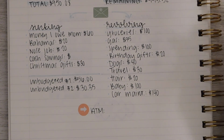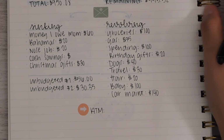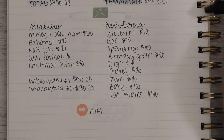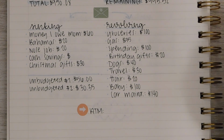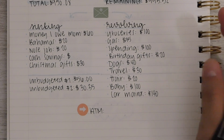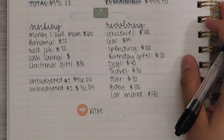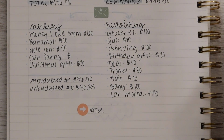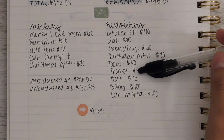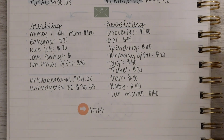Let me know what y'all would do. Sorry, not my emergency fund envelope. I have my emergency fund in my actual bank account, and then I also have a car maintenance envelope. I don't know if I should use my emergency money because it's technically not an emergency. I mean, it is something that happened out of nowhere, but I don't know. What would y'all do? Would y'all use your car maintenance envelope or your emergency envelope?